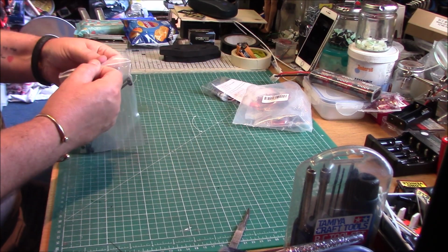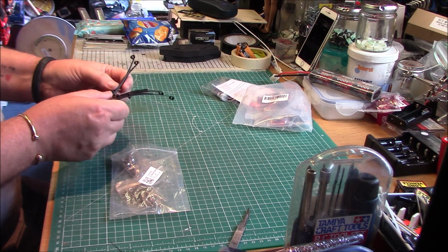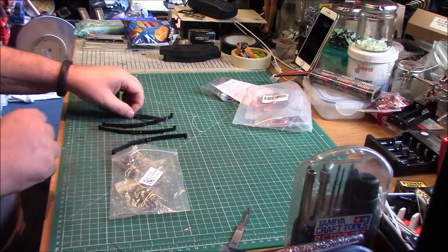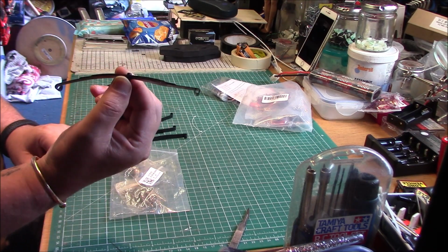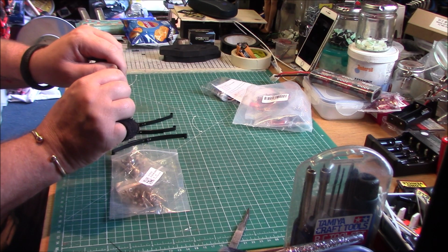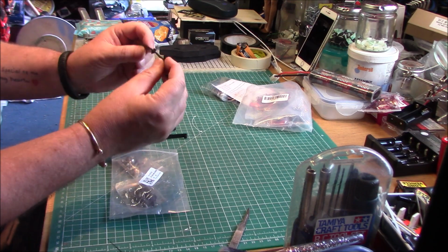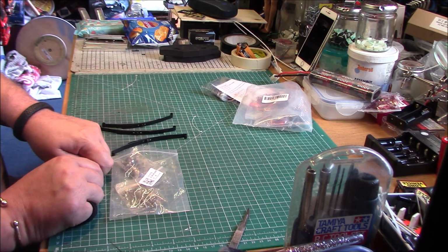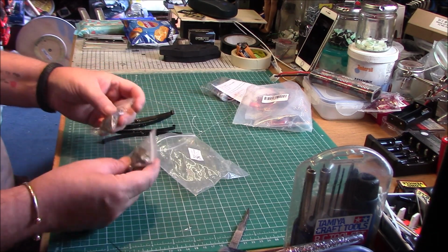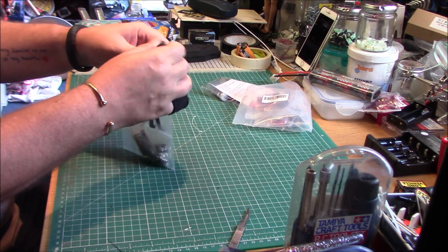Right, I've bought some new springs, which I'm hoping will fit my F350 because them springs are a bit knackered. Although looking at the state of that one, that ain't much better, is it? It's got to be better than what's on there, but not a good start. So that might be a job I attempt today, or might do that tomorrow. Got more time tomorrow.